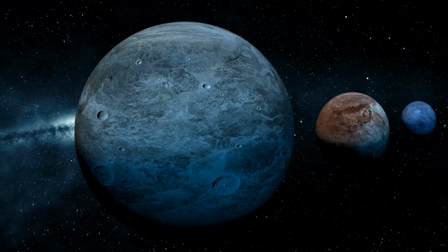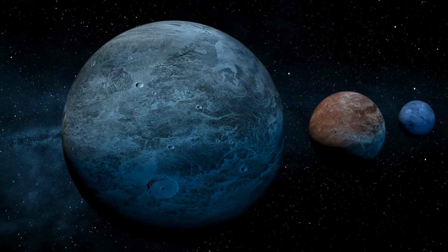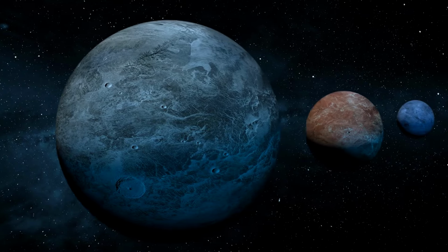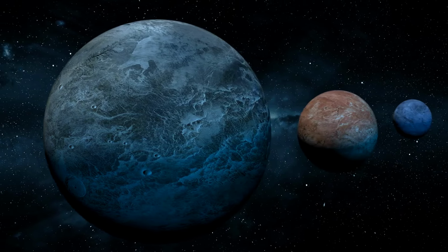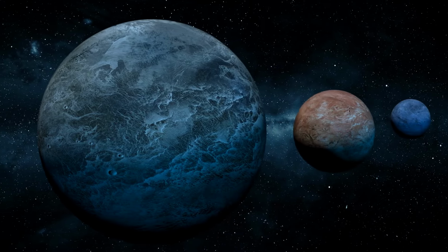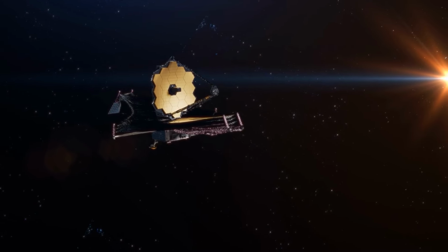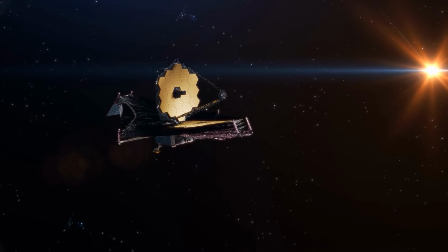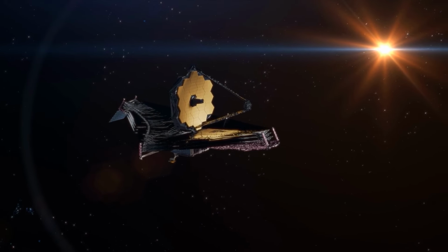In conclusion, with thousands of exoplanets now known, many of them located in their star's habitable zone, the prospects for finding life, or at least conditions suitable for life, are more promising than ever. As our technology improves and new telescopes and missions come online, we may one day answer one of humanity's most profound questions. Are we alone in the universe?